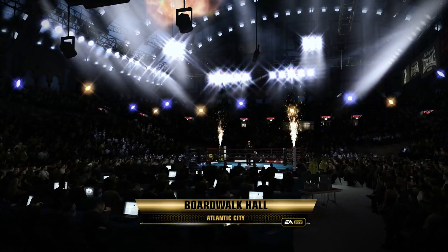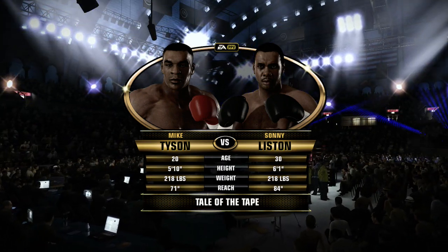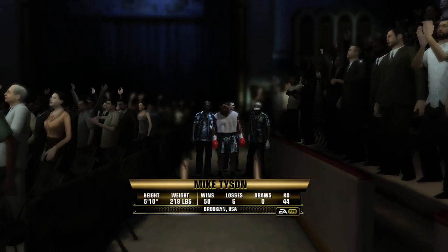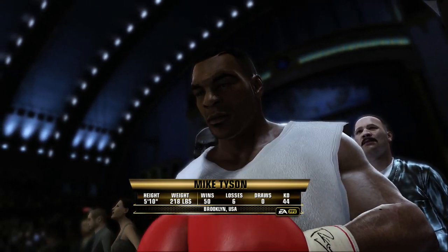Tour alongside Teddy Atlas, and welcome to Boardwalk Hall and the famed Atlantic City Boardwalk in southern New Jersey for tonight's main event. 15 rounds in the heavyweight division between Mike Tyson and Sonny Liston. Mike Tyson's making his way to the ring with a determined giddy-up in his step.